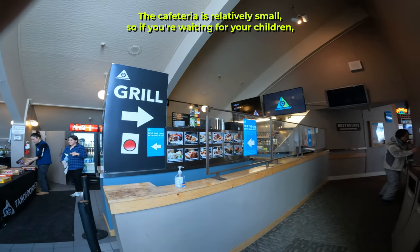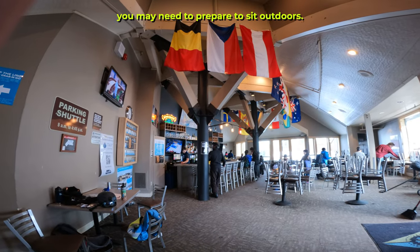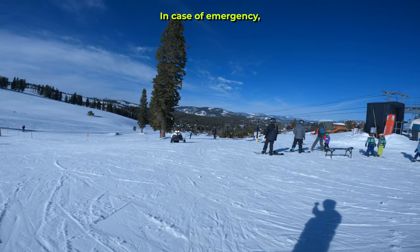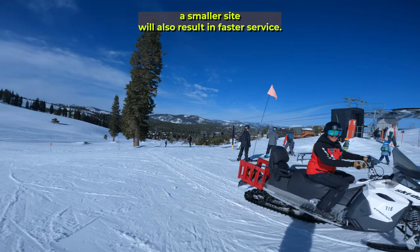The cafeteria is relatively small, so if you're waiting for your children, you may need to prepare to sit outdoors. In case of emergency, a smaller site will also result in faster service.